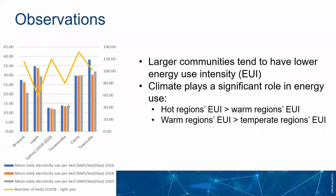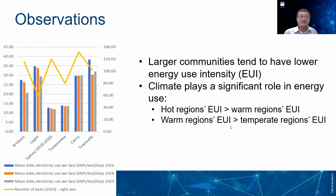So what's the observation? Larger communities tend to have lower energy use intensity, that is, energy use per bed. For example, the Brisbane community has more beds compared to Logan, so it tends to have lower energy use per bed than the Logan community. And climate plays a significant role in energy use, because in hot regions the energy use intensity tends to be higher than in warm regions, and in warm regions it tends to be higher than in temperate regions. For example, this hot region, warm region, and temperate region.